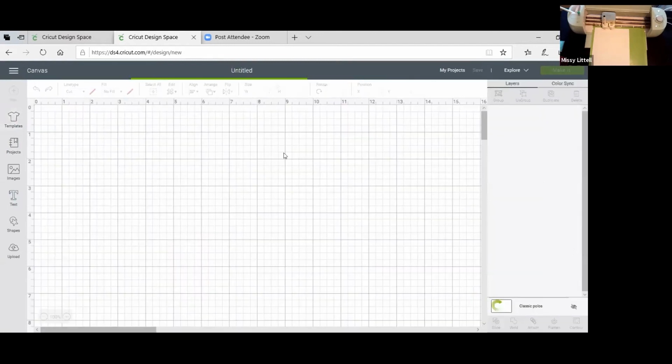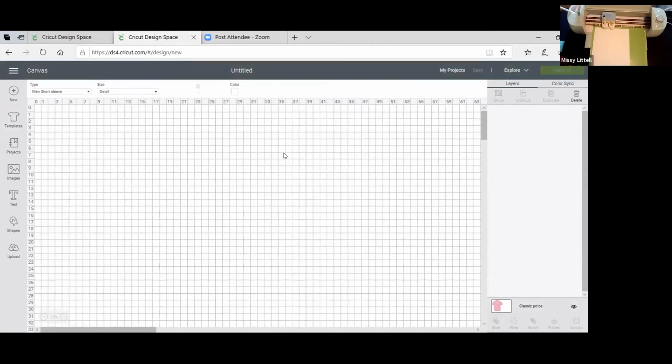So once you've chosen whatever the template is you want to work with, it'll give you different options of sizes, like do you want a men's or women's polo? You can see up here, you can choose short sleeve, you can choose sizes, and then from there it creates a kind of silhouette that helps you to see what would it look like if you put this design on a polo. So there are the polo designs coming up, and then once you go to make the project, you're only working with the material itself. You won't see this shirt design anymore, but this would help you gauge what does it look like on a polo.